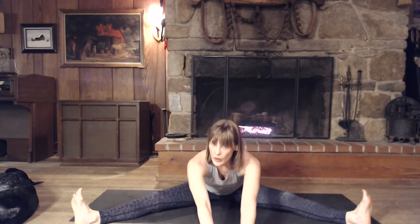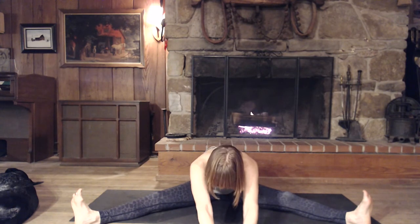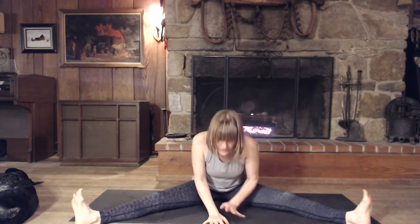And you stop wherever it starts to feel too intense. If this is good and comfortable for you, one more breath, one more stretch forward. Really trying to release and relax. And again, if this is comfortable, you're going to walk out of it, hands back behind. Come into a deeper stretch, okay? Inhale, exhale, and walk forward.